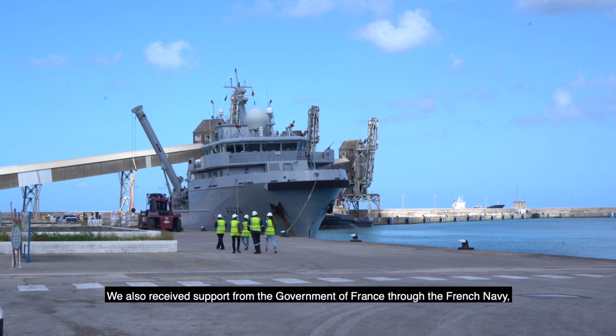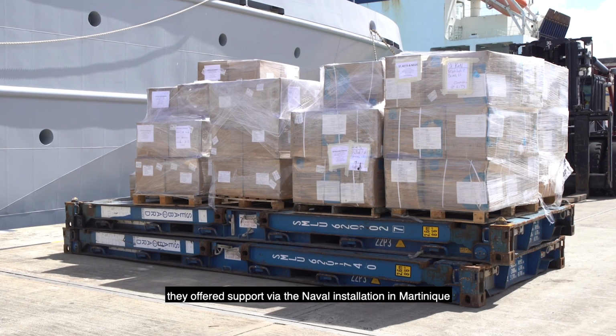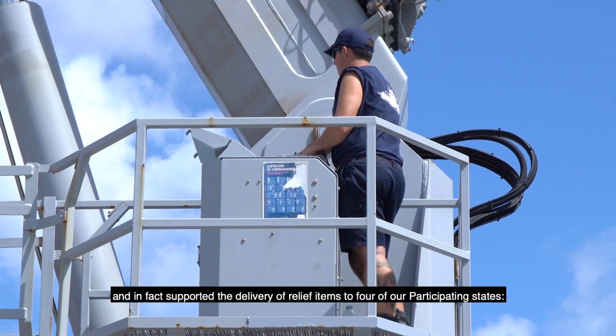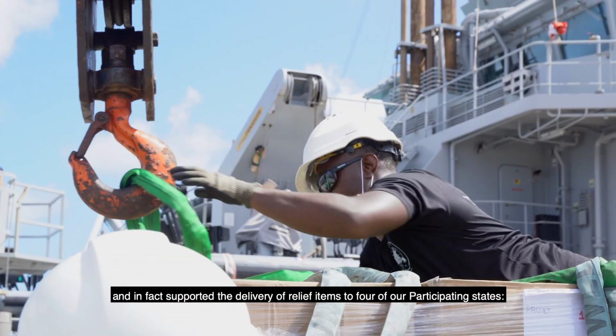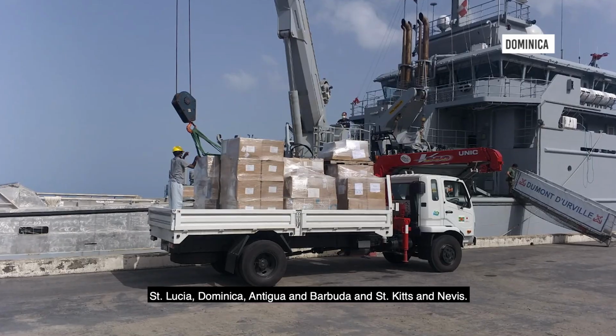We also received support from the Government of France through the French Navy. They offered support via the naval installation in Martinique and in fact supported the delivery of relief items to 4 of our participating states: St. Lucia, Dominica, Antigua and Barbuda, and St. Kitts and Nevis.